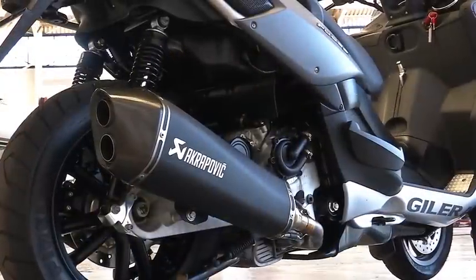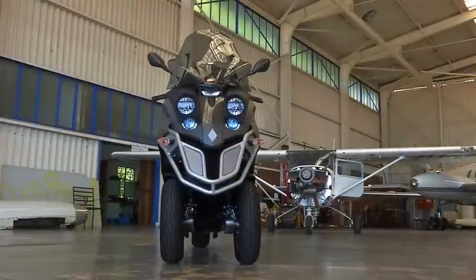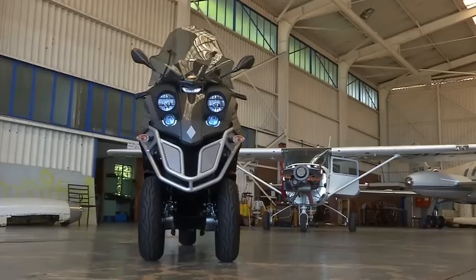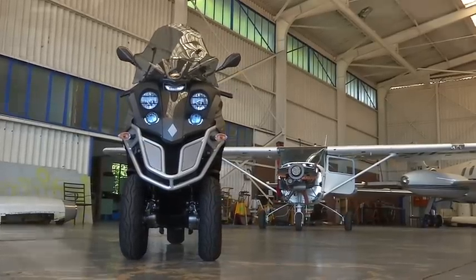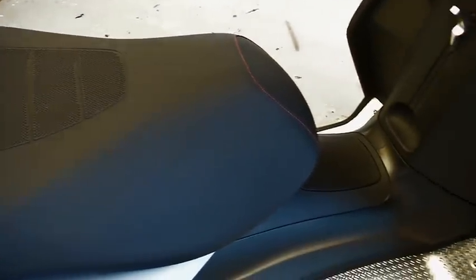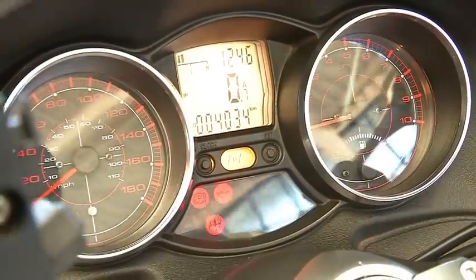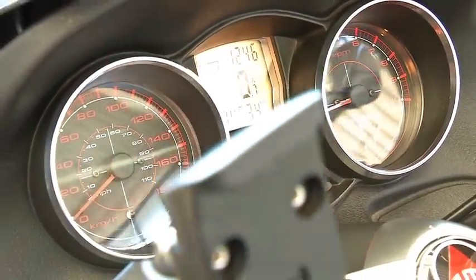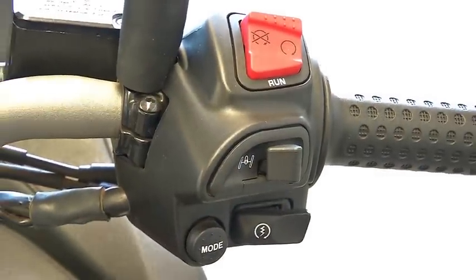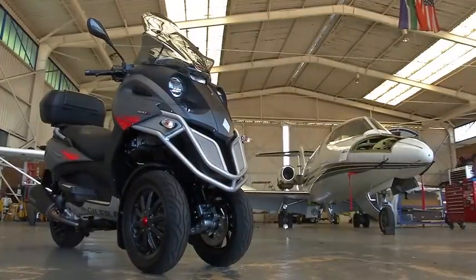It's at the front that you find all the clever technology, a mechanical tilting system that features two independently suspended aluminium arms that pivot on a leading link fork. Don't worry if all that sounds like gobbledygook, we don't understand it either. But all you need to know is that it's a mechanical system that allows the bike to lean. With a weight of nearly 250 kilos, it's obviously much heavier than an equivalent scooter. So its 493cc single-cylinder engine results in the kind of performance you'd normally expect from a 250cc scooter.